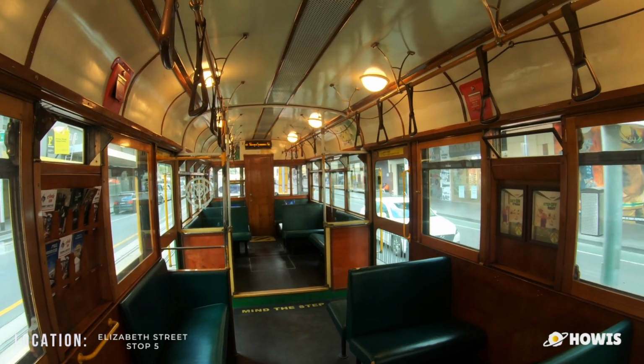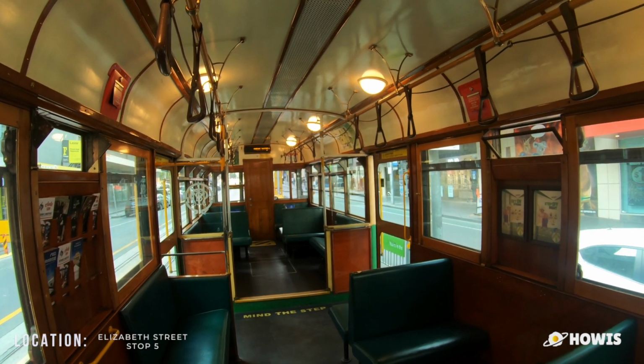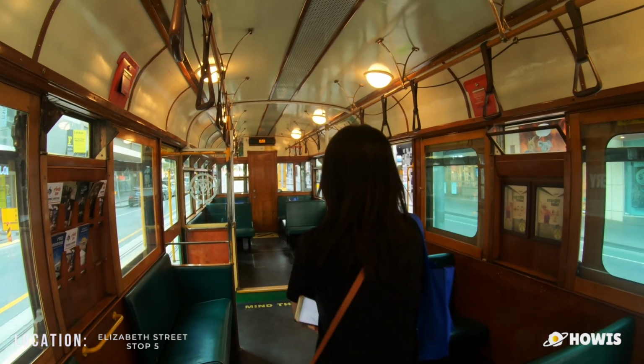From this stop, catch any tram south down Elizabeth Street to Bourke Street Mall, Melbourne's shopping heartland, with its buskers and busy shoppers. 2 of Melbourne's premier department stores are located here.